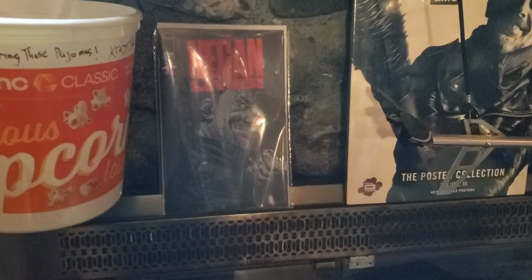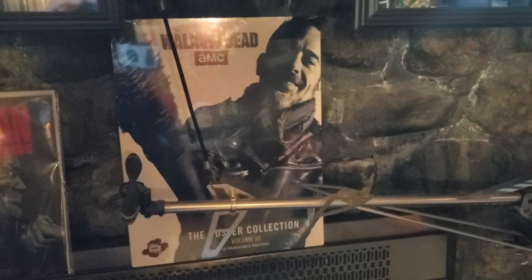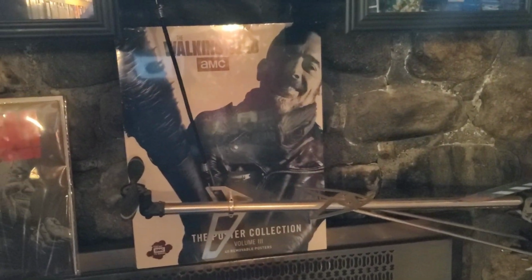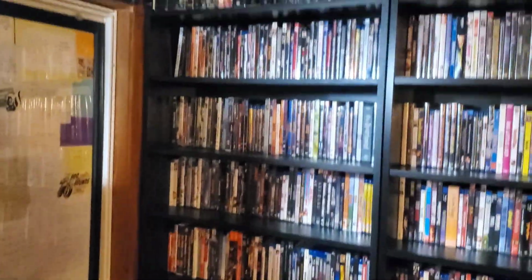Then right here we have a comic of Negan Lives and a Walking Dead poster book that J2H sent me. Then right here I have a remote control helicopter that sits here. It's just sitting on bungees underneath the mantle that if I ever want to fly it, it's easy to get to. So now we'll start off with the bookcases.